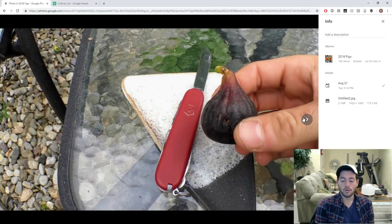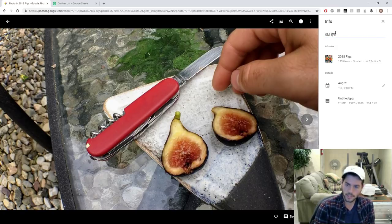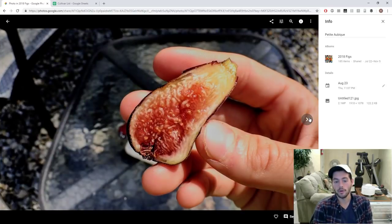Ronde de Bordeaux, another great early season choice. This is GM175, and that says exclamation point. It should say 175. Tastes a lot like Sultane. I was reminded very much so of Sultane, a favorite fig of mine. It's got a fruity berry flavor with some honey.